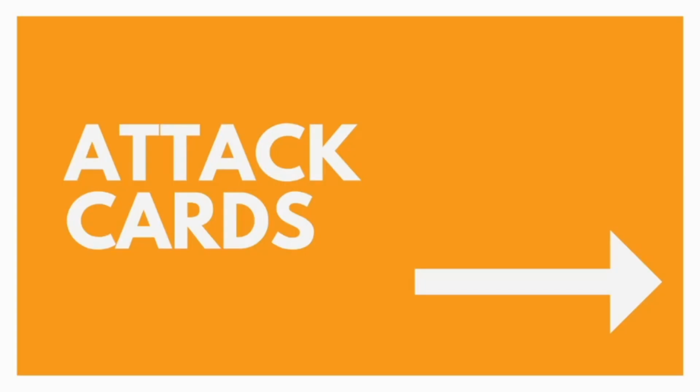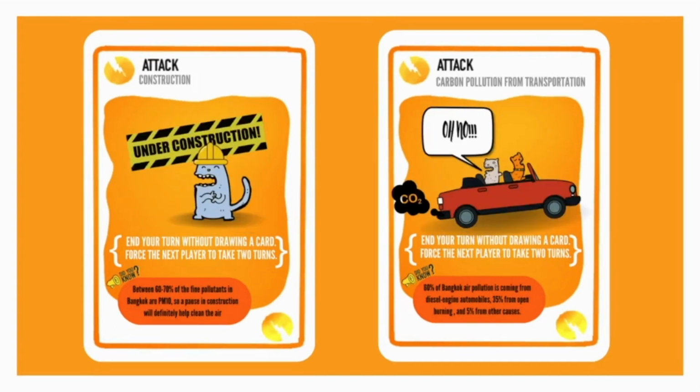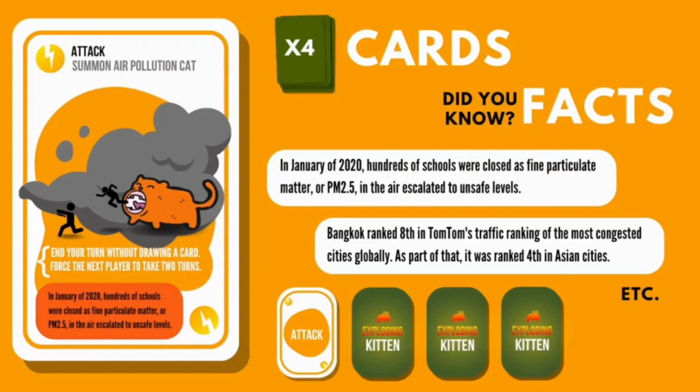So moving on next to the attack cards, which are basically the causes for pollution. So the explosion card is like the pollution and these are the causes. So something like wildfire or PM 2.5 or something like construction or pollution from cars. So that's how we're going to cause the next person to reach pollution. So to explode or to lose basically.